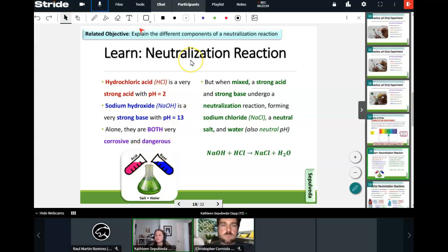Alrighty, so we're going to talk about a neutralization reaction. Obviously, as the word says, we're trying to neutralize this particular reaction, either an acid or a base. Hydrochloric acid is a very strong acid with a pH of 2, so it's in the realm of our gastric juices, our stomach juices. Sodium hydroxide, NaOH, is a very strong base with a pH of 13. So we have two opposite ends of the pH scale, one very strong acid and one very strong base. Alone, they are both very corrosive and dangerous.